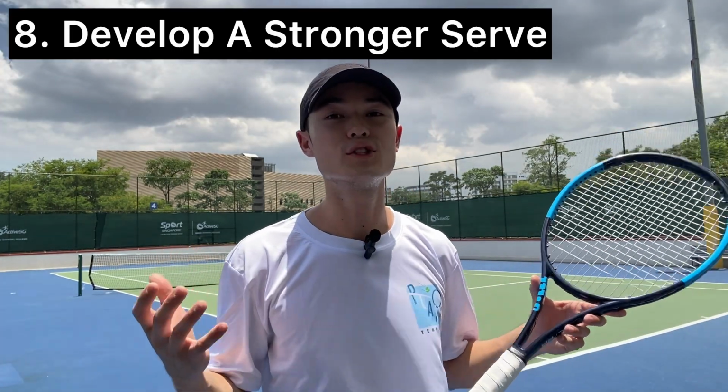We learn from our mistakes. We can try to do the shot better next time. But overall, that's a positive mistake because I went for it. I didn't hesitate. So just adding on to key point number seven, take more risks because we can learn from taking more risks. Key point number eight is develop a strong serve.